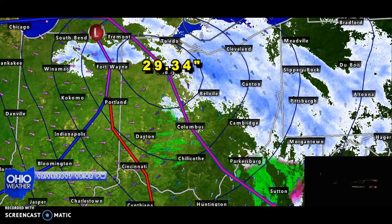Don Keating here from Ohio Weather, and we haven't done one of these updates for a while, but we've done one tonight because, frankly, it's a very interesting situation out there. Low pressure is located on this map across northern Indiana and southern Michigan, but actually, according to the isobars and the pressure readings at the surface, central pressure 29.34, and it's located between Toledo and Findlay.